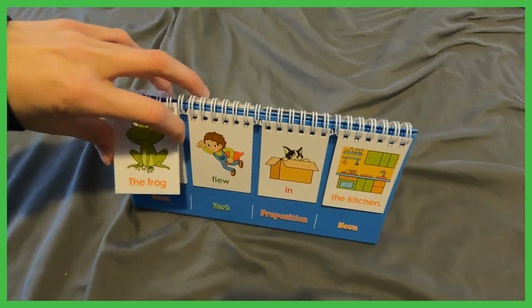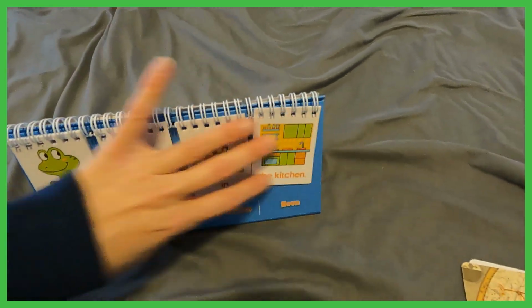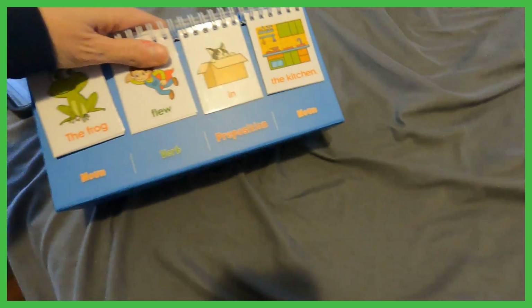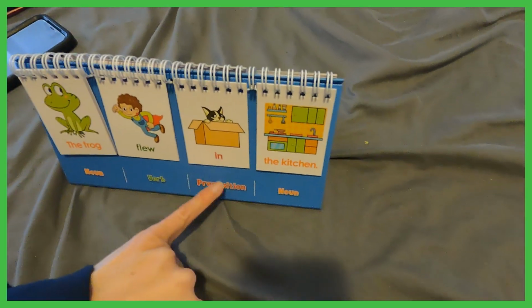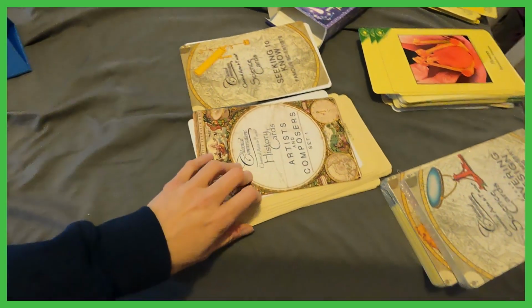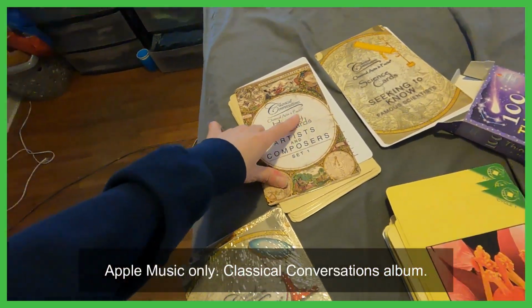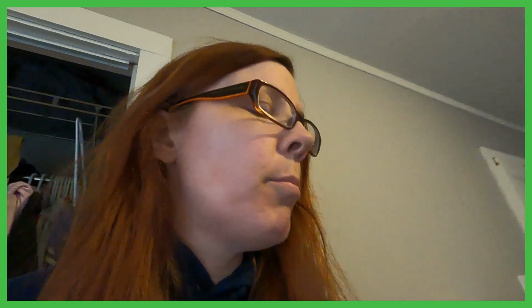But if learning what verbs are interests you, I'm saving it because they read through it. My middle son read through it already, went through it all. I'm saving it for when we get to noun, verb, preposition, noun. Because in case you don't know, a preposition is like in, around, about. Which, if you get the app, this is Classical Conversations. Now remember, I use secular and Christian, so I don't use the Christian component of this.